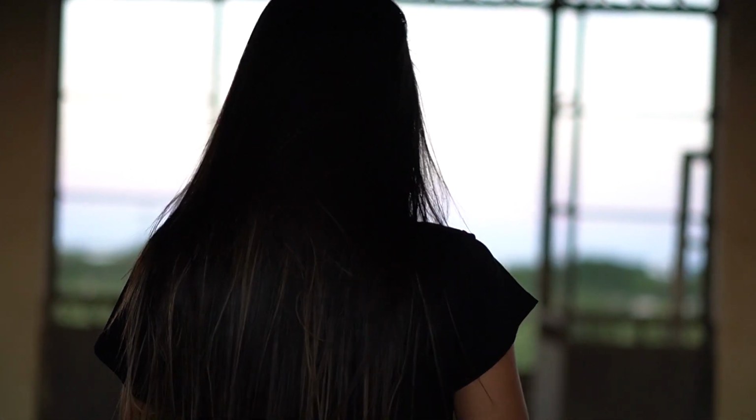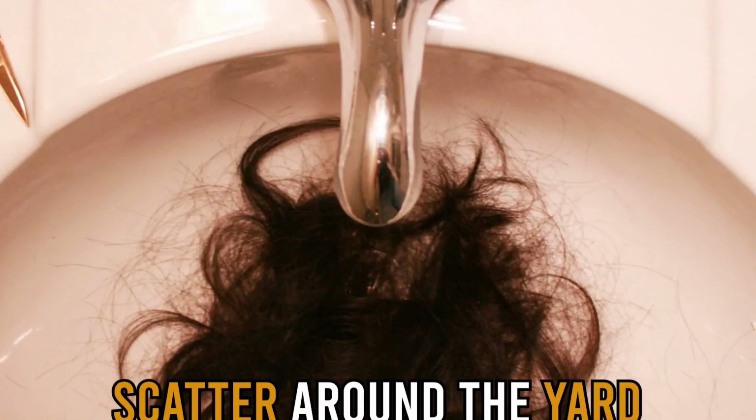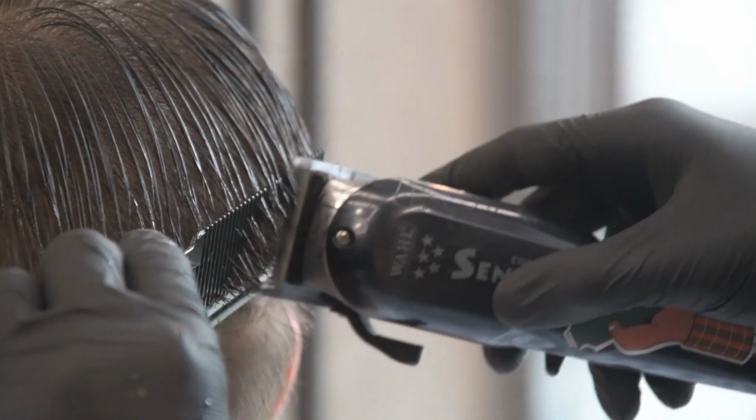Scatter human hair. Deer dislike the smell of human hair since it gives them the impression that someone is close by. Therefore, scattering your hair around the yard can keep them away. If you don't have enough hair to scatter around the yard, you can get some extra hair from a stylist or barber.